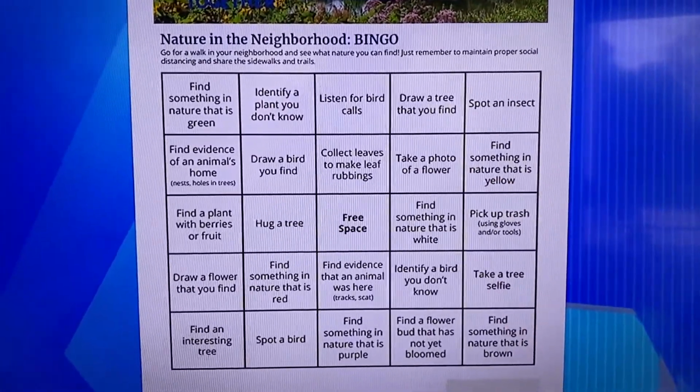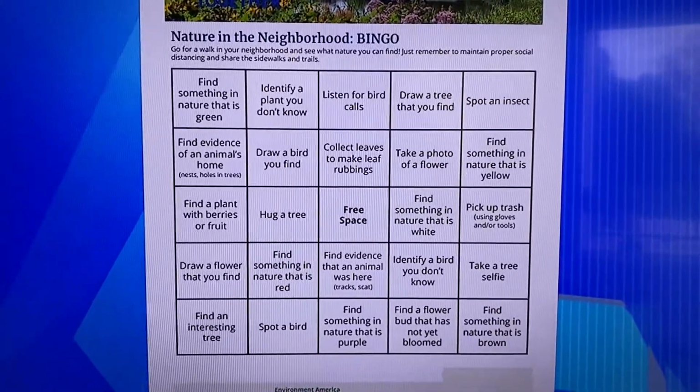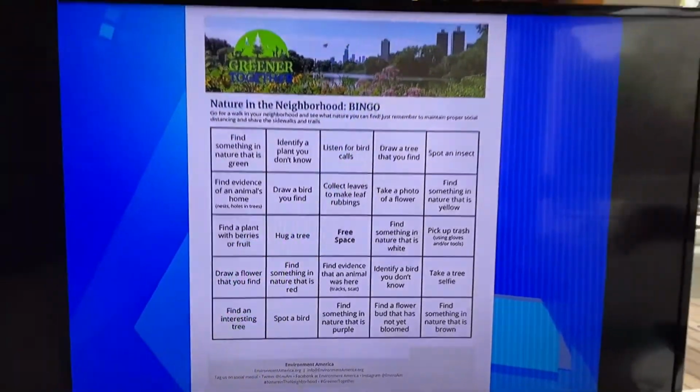Well, you can take a picture of a flower. You can identify a bird that you don't know. Or you can take a tree selfie. That would be pretty fun. So that's a fun game that you can do with your family. Play a little nature bingo. Because once again, every day is Earth Day.